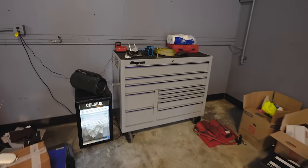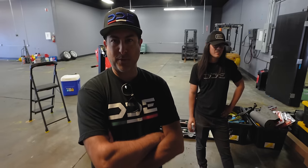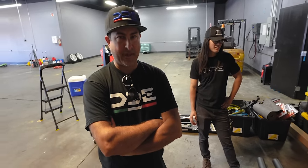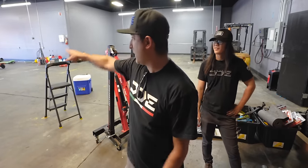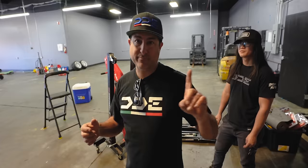Another issue is, this is actually pretty funny. All we have for a tool case or toolbox is a dinky little Snap-on cabinet that I bought for the old shop. That's it. It was kind of an issue at the old shop when we had 7,000 square feet, but it is a serious issue now that we have 30,000 square feet. If you're working on a car that's over there and you're going back and forth for tools, plus we have more people working here now. We only have one set of tools, basically one person.